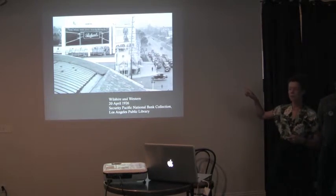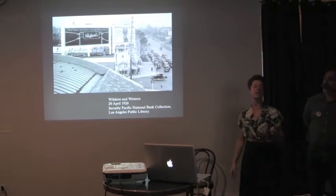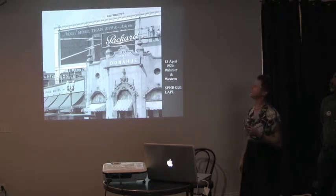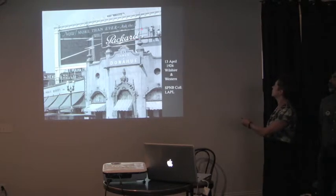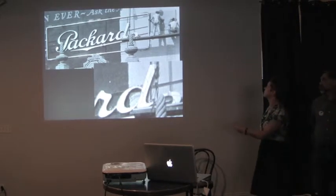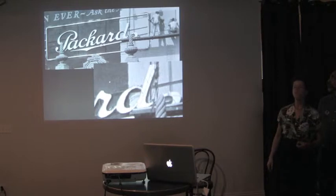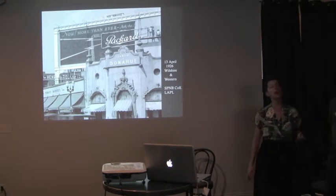Interestingly, there's a really cool shot in the Security Pacific National Bank collection in Los Angeles Public Library of the guys painting that billboard. And what you can see, check it out, the guy's holding on to something three-dimensional. When you zoom in really close, you can see it's a metal frame, and you can see the glass tubing of the neon sign. Yeah. This sign was a neon sign.